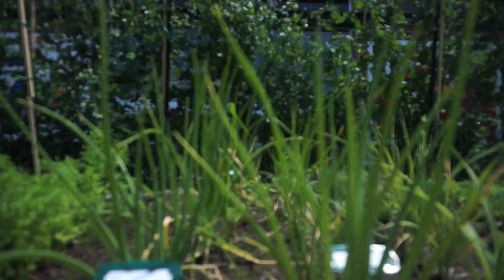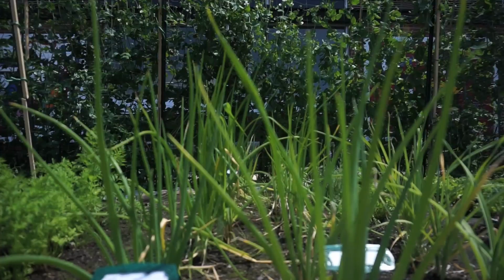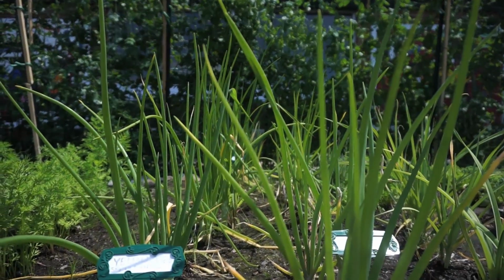A lot of the vegetables are given to the food bank. Some will be used for the cafe in the kitchen, and some will be used for some of the cooking classes that are here. I think the best part about working in this garden is that we give a lot of the food to the food bank, and it's fresh food for the food bank.